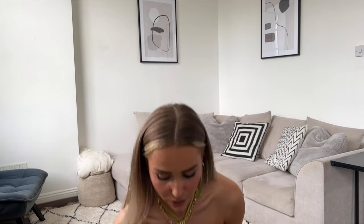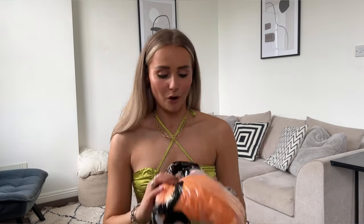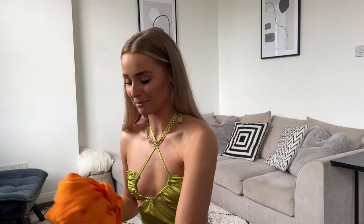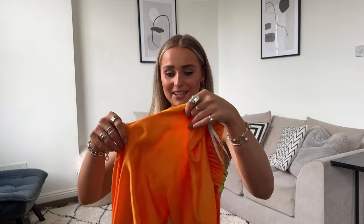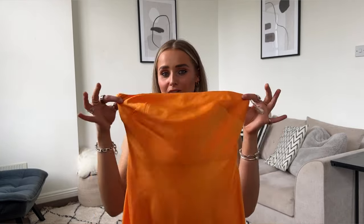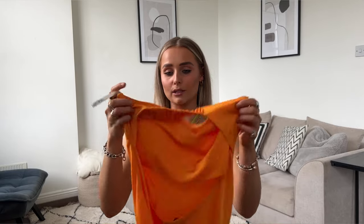Okay, the next dress, I'm going to choose this orange one. I've actually kind of forgotten what I picked up, to be honest, but this orange is looking delicious. Ooh, oh my God, I love it. It's like a bandeau dress, and it's got this little back. I am such a sucker for a cute back.